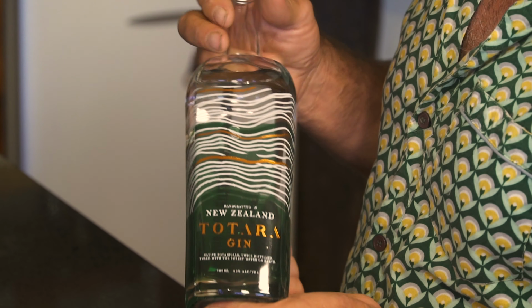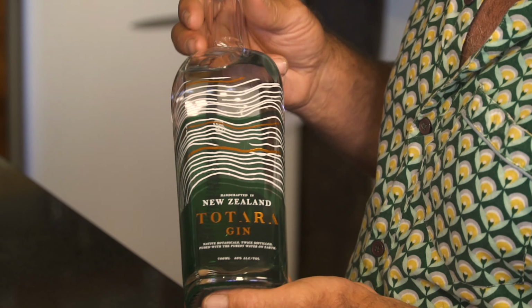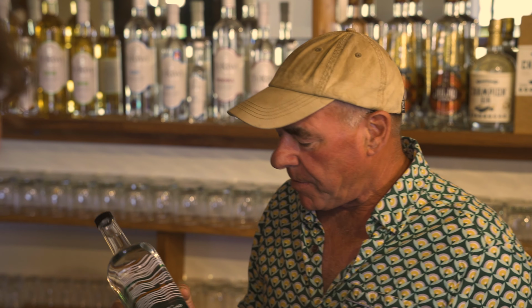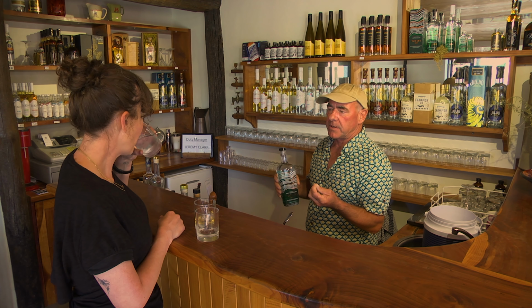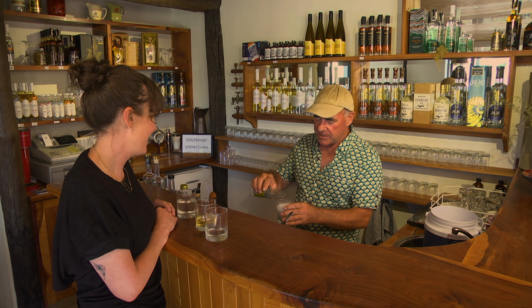Yeah, so this is the one that you've used. What we use is totara berries. We take the berries from a female totara tree. And it's no easy task to tell which is the girl and which is the boy in the totara trees. But the totara berry is very like a juniper berry. We also have kakatea berries in here. Those are just two of the little botanicals that we use from our forest in New Zealand. So this is really giving a sense of place. It's our local gin. Mm. But this you'll find is quite an interesting soft gin.